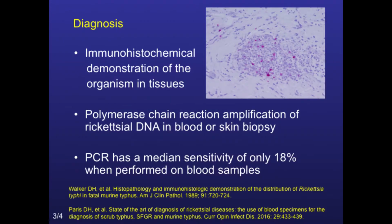There are ways to make a diagnosis during the acute phase, and this includes immunohistochemistry, the immunohistochemical detection of the organism within tissues. But in this case, you have to get the biopsy from an area where there's rickettsia, which usually is a rash. Only 50% of patients have a rash. So this is not available in much of the world. It's available in only a few places, at least in the United States, and only 50% of people would ever have anything to biopsy.